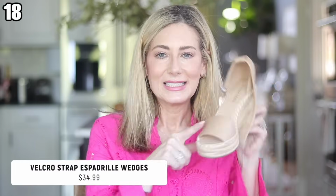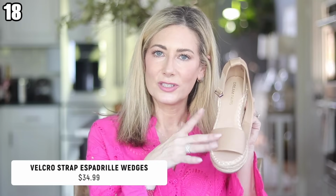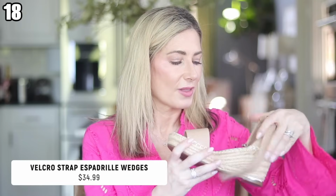Then I found this pair, very similar to the Vince Camuto. Did it in a more neutral, cool tone faux leather. I'm pretty sure this is faux leather. And this one, the strap, instead of a buckle, is Velcro. If you're lazy like me and you'd prefer just a slip-on shoe, this is the next best thing.